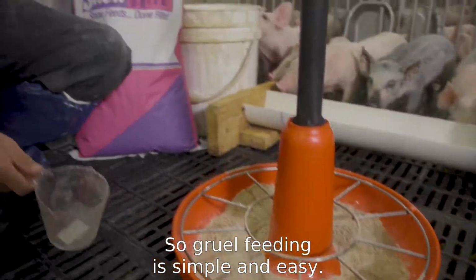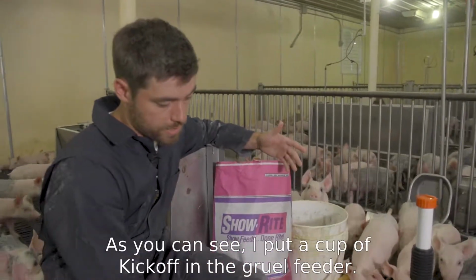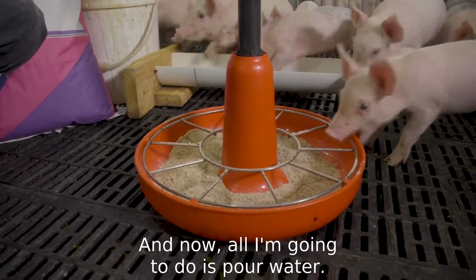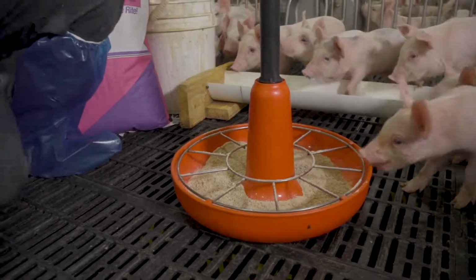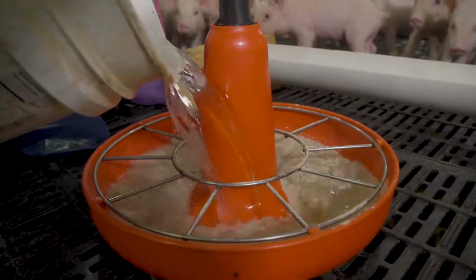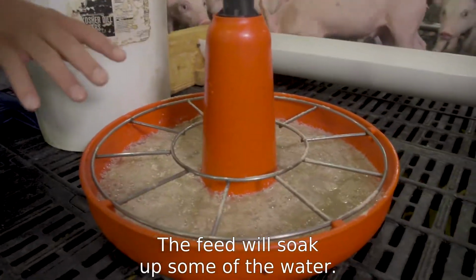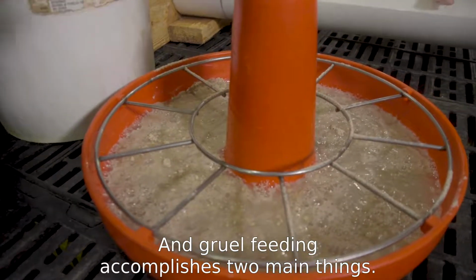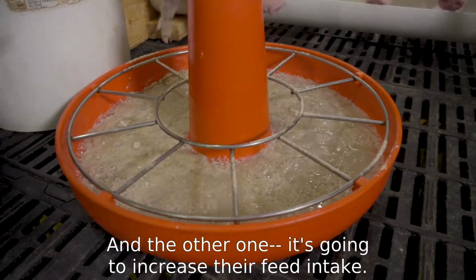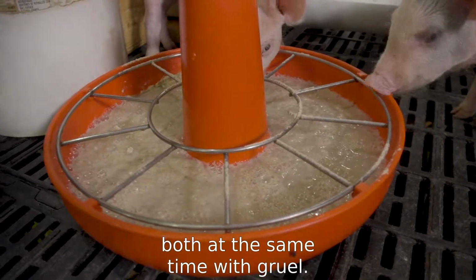So gruel feeding is simple and easy. All we need to do is mix 1 part feed to 2 parts water. As you can see, I put a cup of Kickoff in the gruel feeder, and now all I'm going to do is pour water. And that's about the consistency that we want. The feed will soak up some of the water, and gruel feeding accomplishes 2 main things. One is it's going to increase the pig's water intake, and the other one is going to increase their feed intake. So water and feed we're accomplishing both at the same time with gruel.